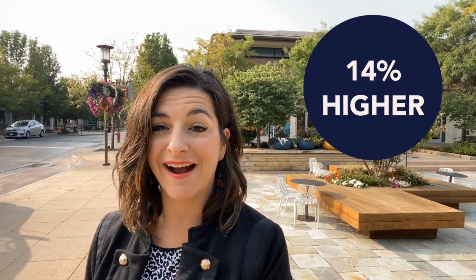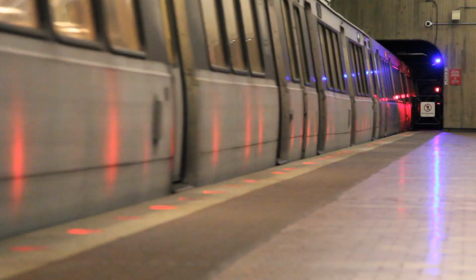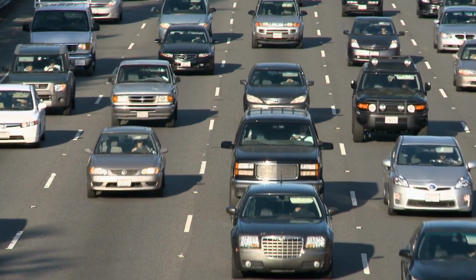The cost of transportation in Broomfield, Colorado is more expensive than the rest of the US. In fact, it's about 14% higher. There are a few reasons for this. Unlike major cities like Boston or New York, Broomfield and the Denver suburbs do not have a thorough public transportation system like the subways. The average individual living in Broomfield will most likely need a vehicle to commute to and from work, medical appointments, grocery shopping, etc.